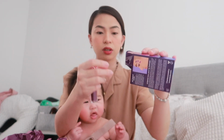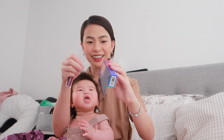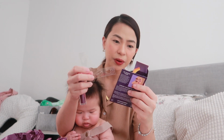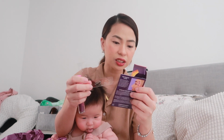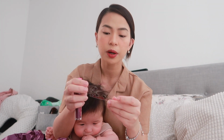Oh, itatry natin 'to. Sponge. May sponge. Oh, maliliit na sponge. Tingnan niyo 'to, guys. Ito yung panggawa, sponge included. Meron silang pang-tattoo. Tapos may nagbibigay siya ng shape. May butterfly, may star. O, diba? Ganda. Tapos may sponge pa siya.